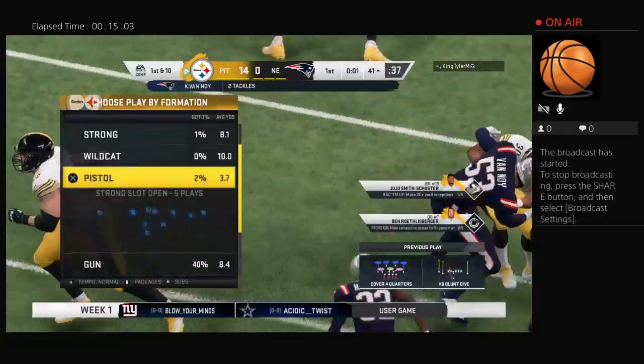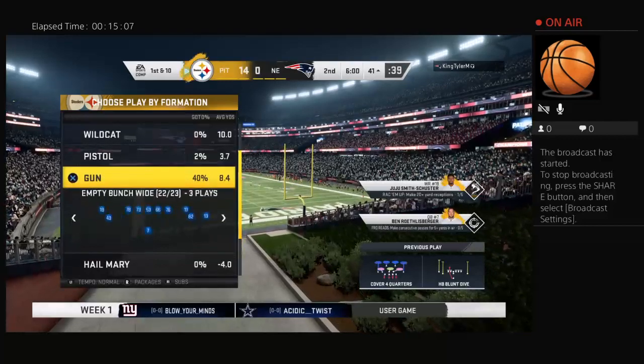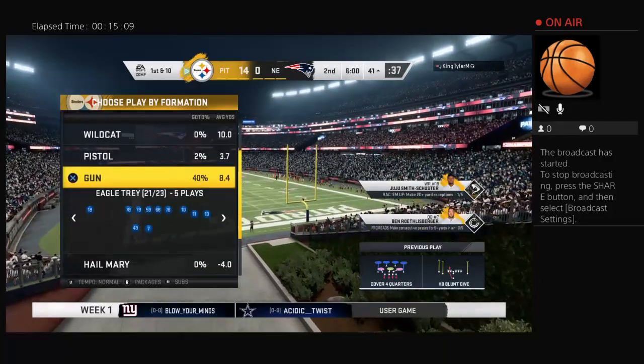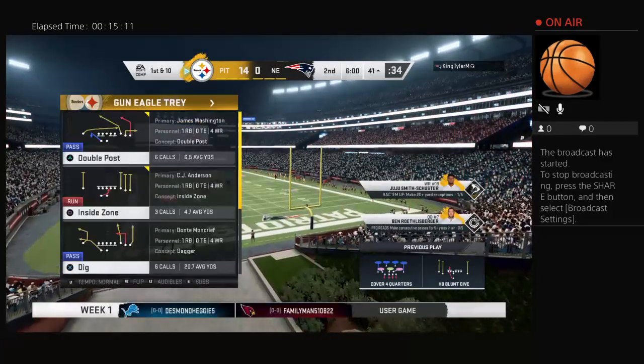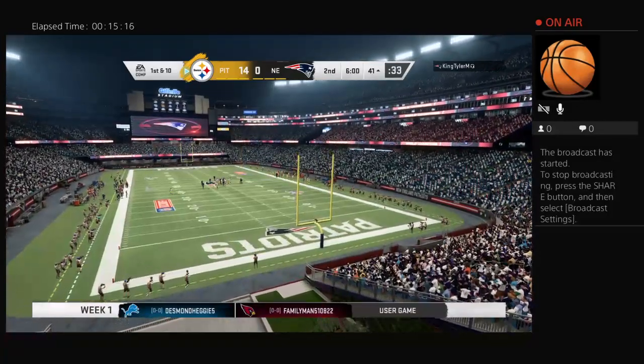It's a gain of 4 there, and it gives them a new set of downs. We all love to have a home run hitter in the backfield. Guy can take it the distance. But in short yardage, trying to pick up 1st downs, that big guy, always a nice luxury to have, isn't he?